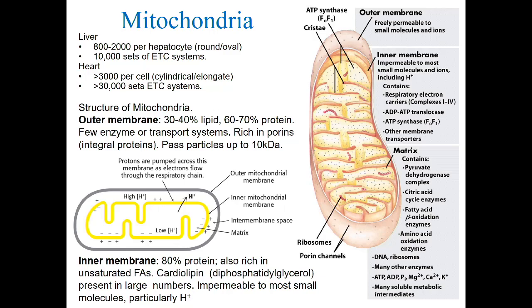We can see all this convolution. What does convolution mean to you when you see somebody convoluting something? Increasing surface area, making it more available so we can move stuff around. The same thing when you have more elongate mitochondria. You've got more convolution, so you've got more ETC sets as you run through.